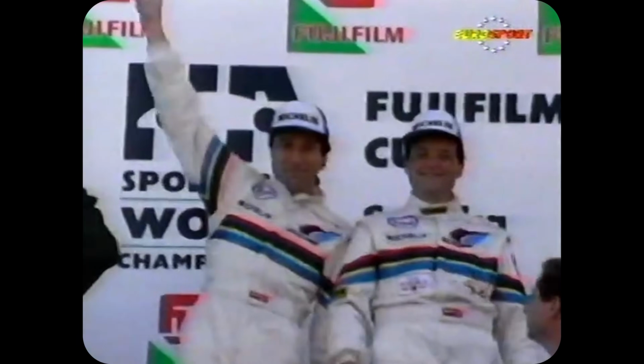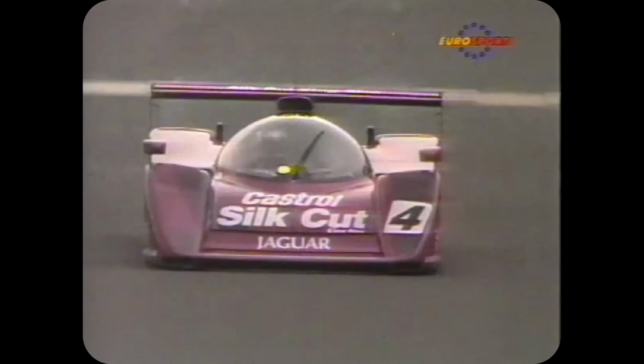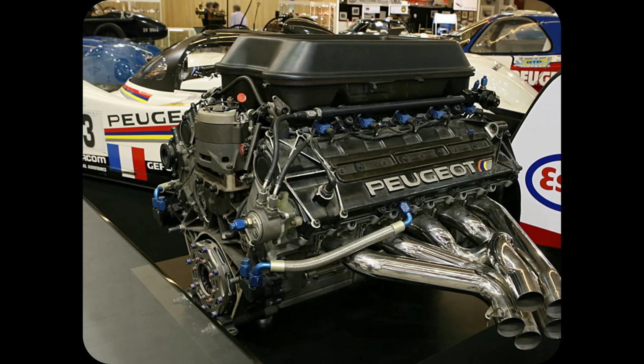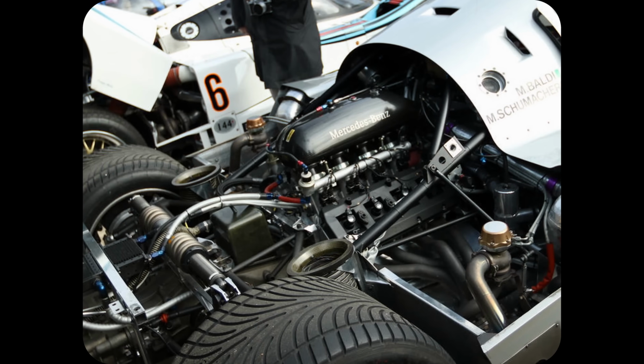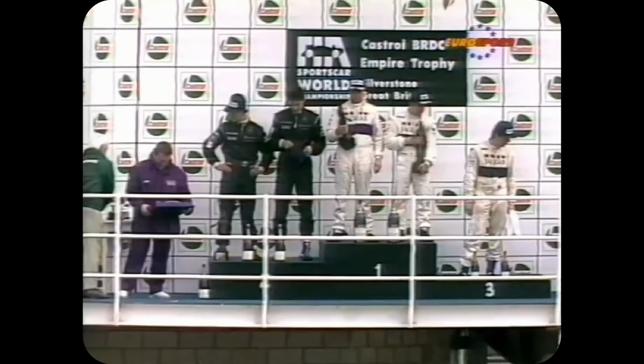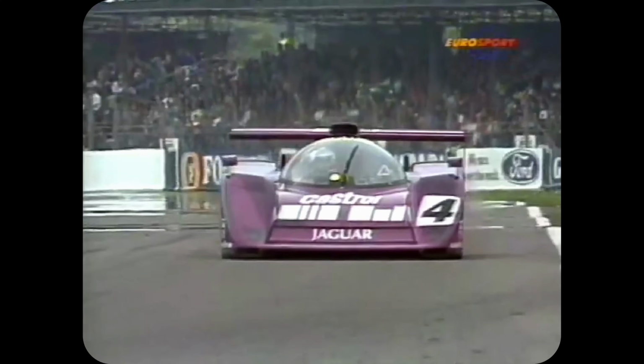Race 1 of the 1991 season at Suzuka, and Peugeot managed to win with their 905, a shock result as it was expected that Jaguar would have the fastest car. Race 2 at Monza, and Jaguar found their feet, taking victory with their new XJR-14 and its race-proven V8, something that could not be so easily said for Peugeot's V10 and Mercedes' ridiculous flat 12. Race 3 at Silverstone, and again the XJR-14 took victory, showing unparalleled manoeuvrability that its competitors simply could not match.